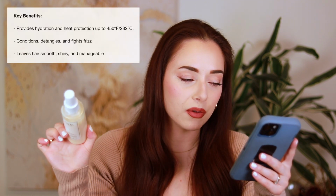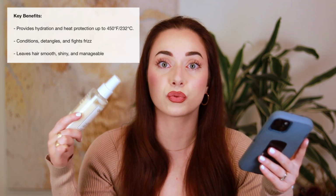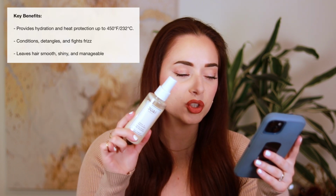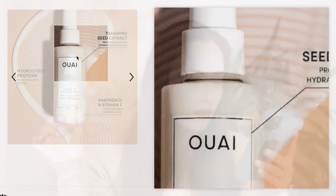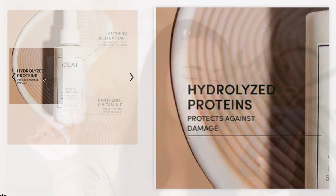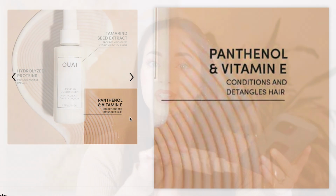So also the key benefits: provides hydration and heat protection for up to 450 Fahrenheit or 232 degrees Celsius, which is pretty high. It conditions, detangles, and fights frizz, leaving the hair smooth, shiny, and manageable. Also, highlighted ingredients real quick: tamarind seed extract provides weightless hydration to your hair. Panthenol and vitamin E condition and detangle the hair, and hydrolyzed proteins protect against damage. And there's a bunch of ingredient callouts that you have on there, but if you want that info, you can also go on their website or the Sephora website.